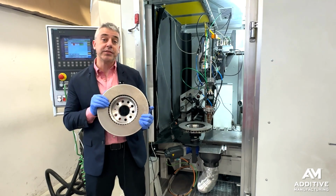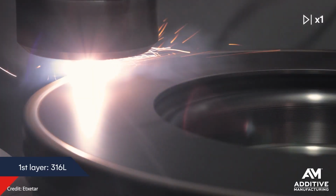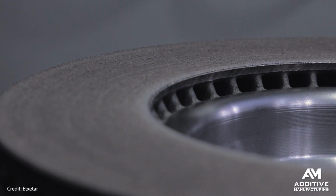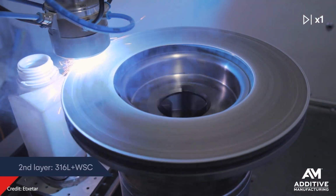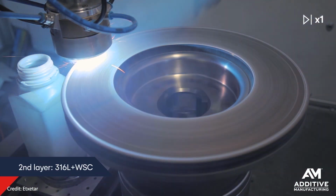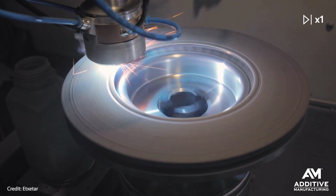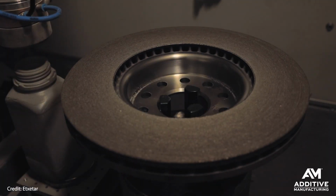The way that this process will work, an initial layer of about 120 microns thick of stainless steel, then an intermediate layer, and then the outer surface is a mix of stainless steel and the carbide, about 250 microns thick. These are very thin, precise layers, and that requires a lot of process control.